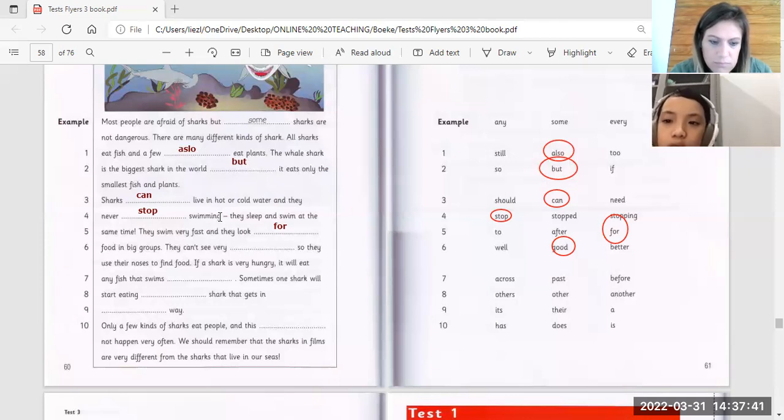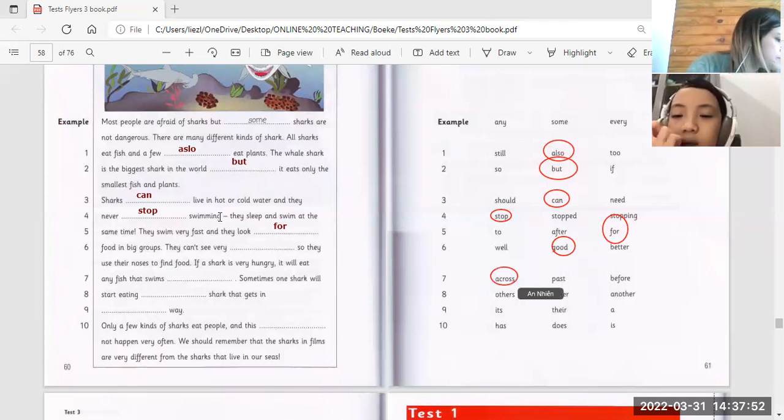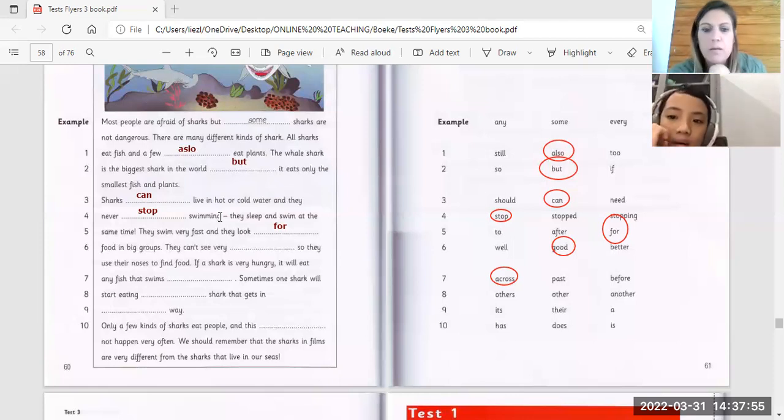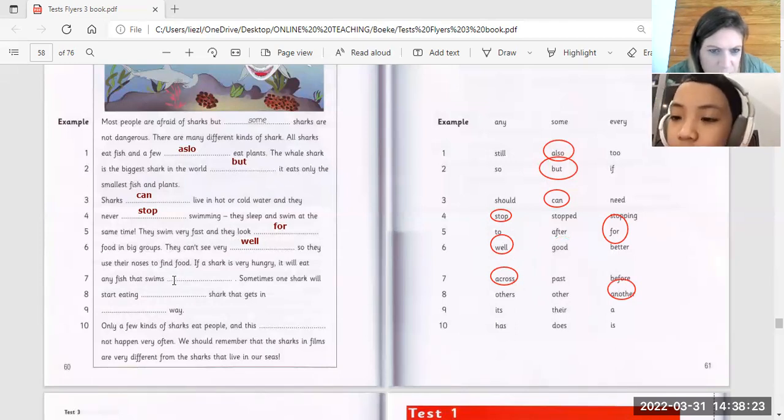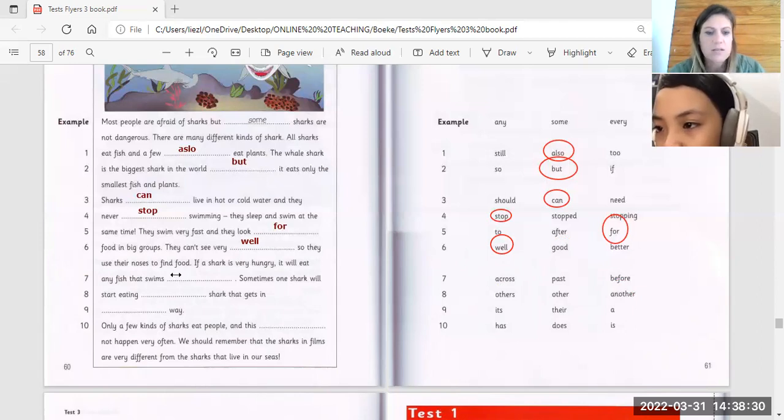If a shark is very hungry, it will eat any fish that swims across. Number six, they can't see very well. Okay, and fish that swims across, it will eat only fish that swims. So they use their nose to find food. If a shark is very hungry, it will eat any fish that swims past them.